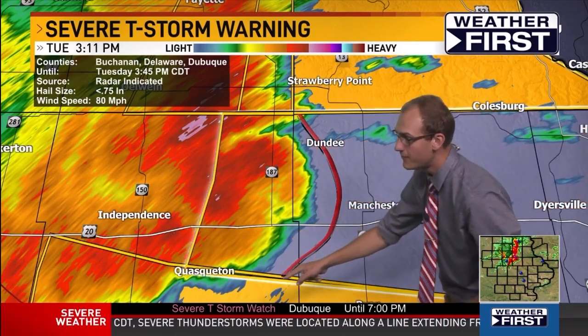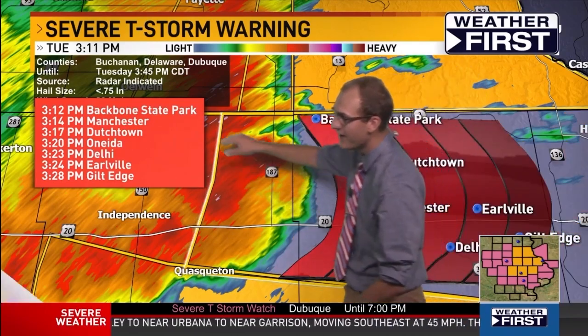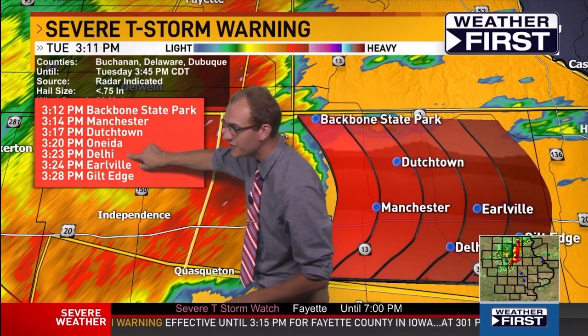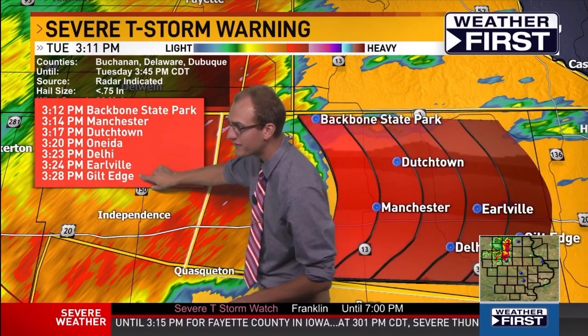Again, the strongest threat for winds is now crossing into Delaware County. We'll put a fan on this. We'll draw it off to the east here for the next, we'll say 20 minutes. Again, this thing is moving east at about 55 to 60 miles per hour. Backbone State Park is at risk, 3:12 pretty much right now. Manchester by 3:14, Oneida by 3:20, Delhi by 3:23, Earlville by 3:24.